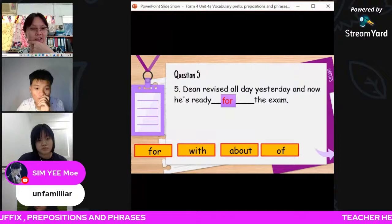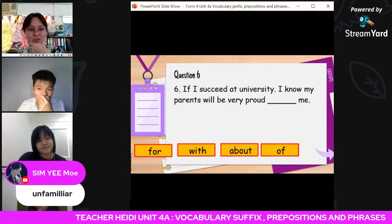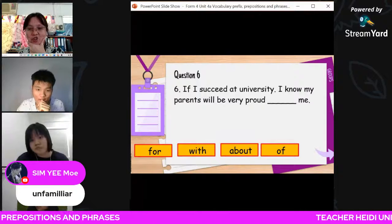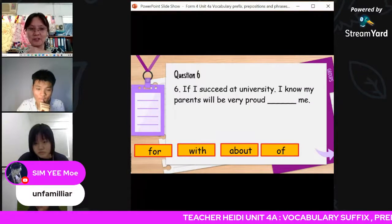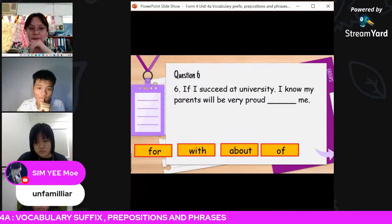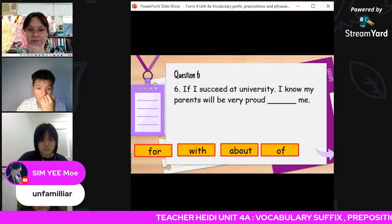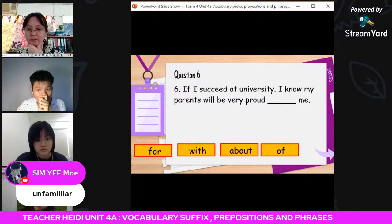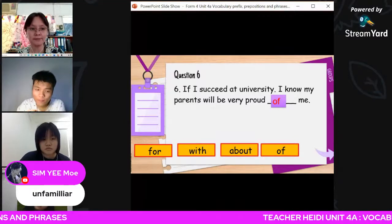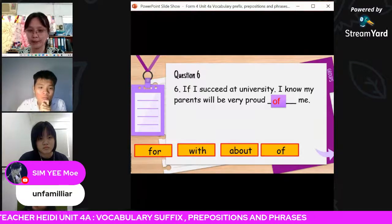I hope I can see Bevis, Dennis, Bernice and Chang's answers. This is the last one for this section. If I succeed at university, I know my parents will be very proud of me. Notice the word used: if, the conditional. After the clause there is a comma. Most of you got this preposition right. You can go and make some notes about these four prepositions. Later I will need you to do it in your exercise book.